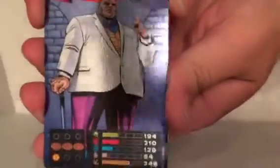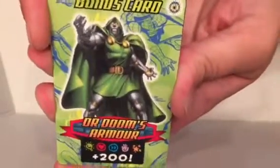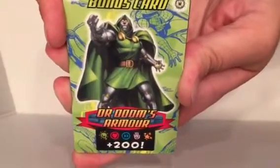All right. Ooh, the first one's a cool one. Yeah, we got a foil Kingpin card. He's pretty cool. Yeah, he's Wilson Fisk. A bonus card says Dr. Doom's armor. I think you can play a game with these. But that's pretty cool.